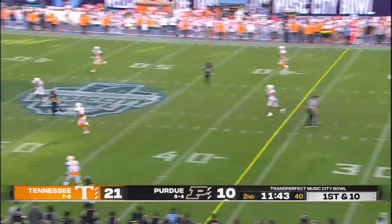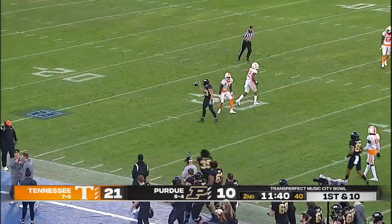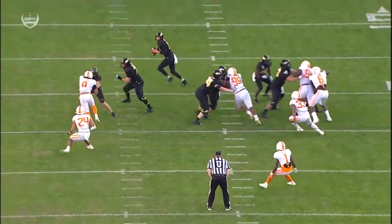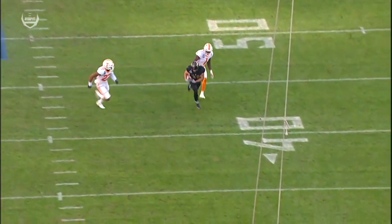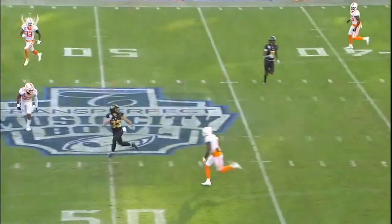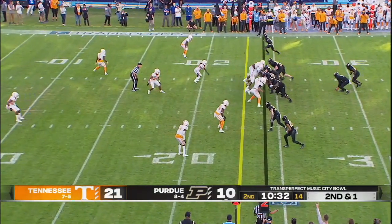O'Connell over the middle. Anthrop with great hands and a Purdue first down. Had to be perfect. You see Trayvon Flowers suck up at first, and then he makes a great line to make a play on that, but the ball is just perfect from O'Connell. We got to figure it out from there. Just see where the game takes us.